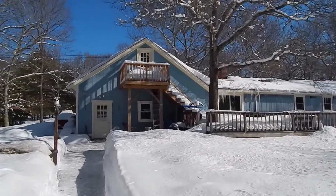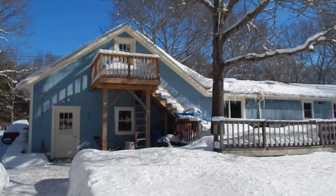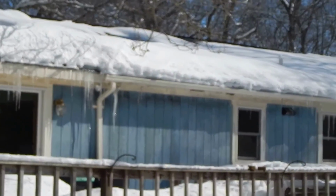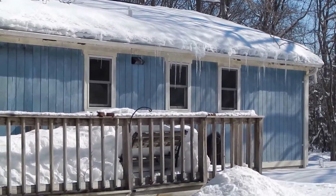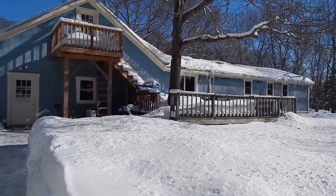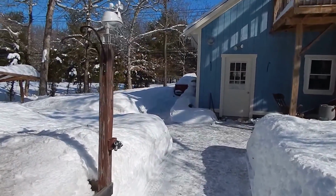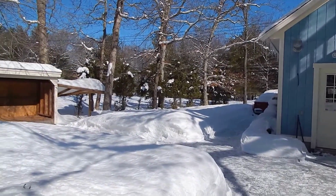And this is my deck on the back of the house with the stairs. Can't go up there right now, but I've got the pull down stairs in my shop that I can get to. A little view of some of the icicles hanging off the back. They were a lot worse than that. I had some massive ice flows coming down. They've reduced already a little bit. So this is it. This is 2014, 2015 looks like in southeastern Massachusetts.